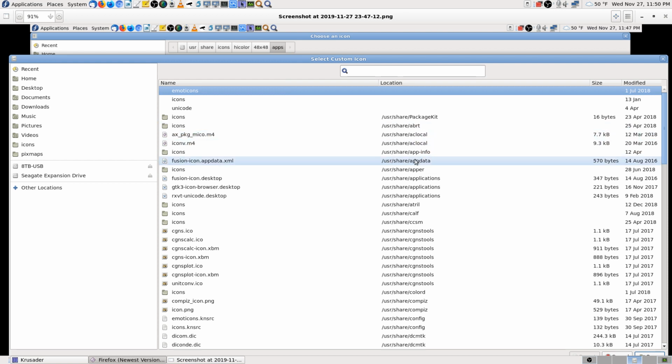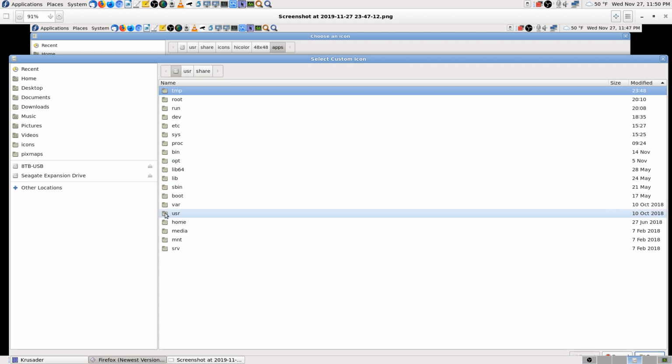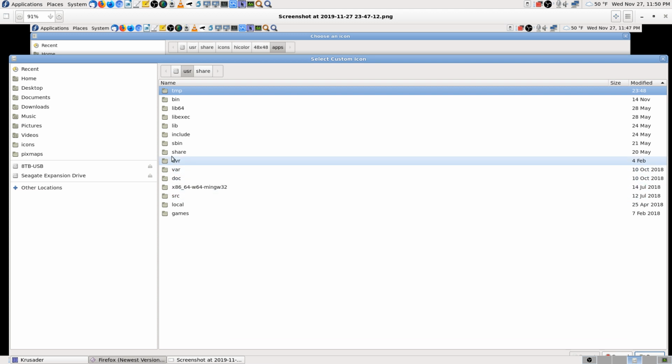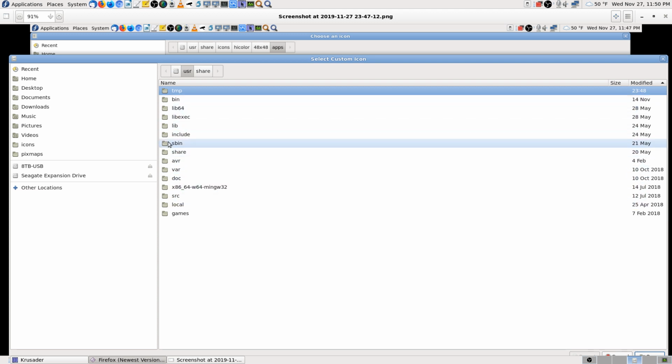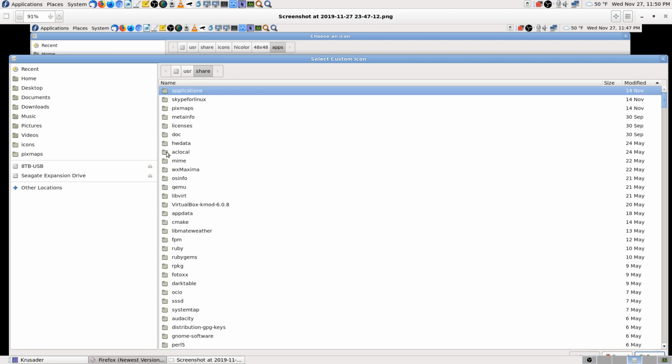Okay, maybe I can type user share local, user share icons. Yeah, I can't find it. Okay, so what I can do though, I'll go to other locations, go to computer, start at the beginning. User, USR, share. I'm not good at looking through long lists. That's why I was trying to type through there. And it used to work in every menu of the Fedora systems.